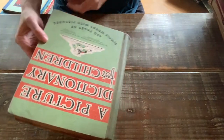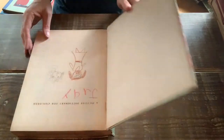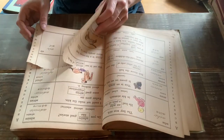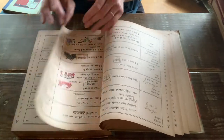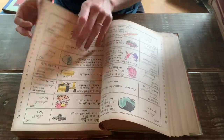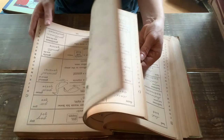Here is a picture dictionary for children. I believe this is from 1939. It's got some writing on the front, some coloring inside. It's colored. And especially the first 10 or 20 pages, somebody did a lot of coloring. Now we're on page 31, 32, and after that it slows down to just occasional coloring.